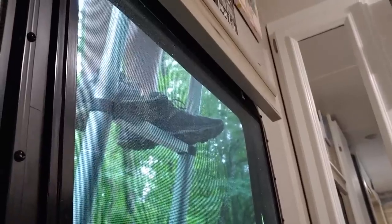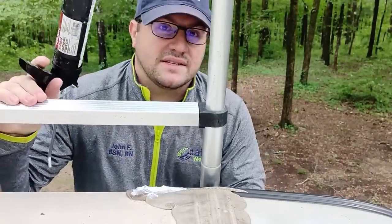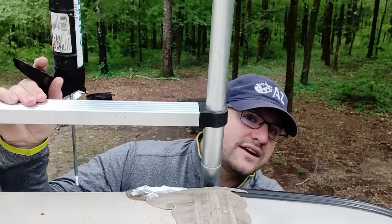Handy tool to have around in case stuff like this happens is caulking. There you go, now you can see me.